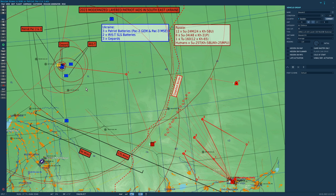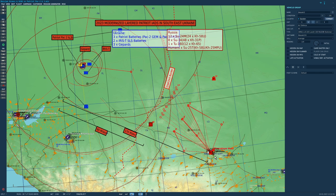The Russian attack starts obviously the Russian side of the border. The starting position spans between 95 miles and 170 miles. I designed the attack to win, to destroy or at least disable the Patriot sites, get past the IRIS-T, get past Gepard, and destroy the target. So let's talk about how I've designed it.